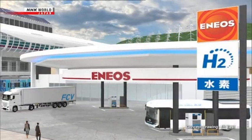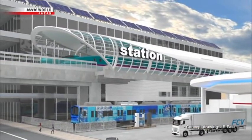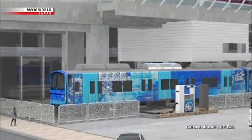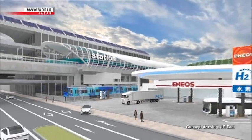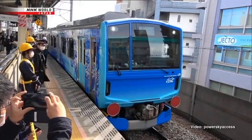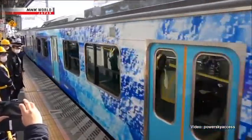In collaboration with a major oil company, JR East has also announced plans to develop a station facility that will serve as a hydrogen station. The planned station will provide hydrogen not only to hydrogen hybrid trains, but also to vehicles such as fuel cell buses, trucks, and taxis, as well as to surrounding facilities. JR East Hibari Hydrogen Hybrid Train is scheduled to start service in 2030.